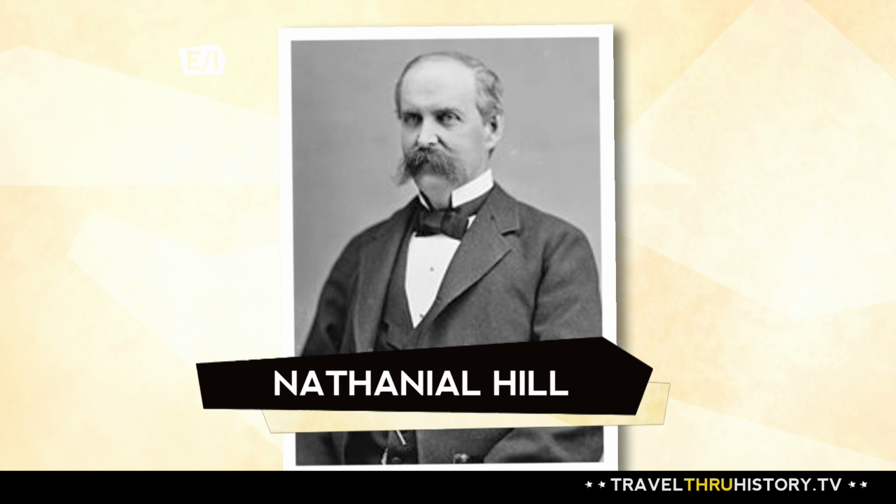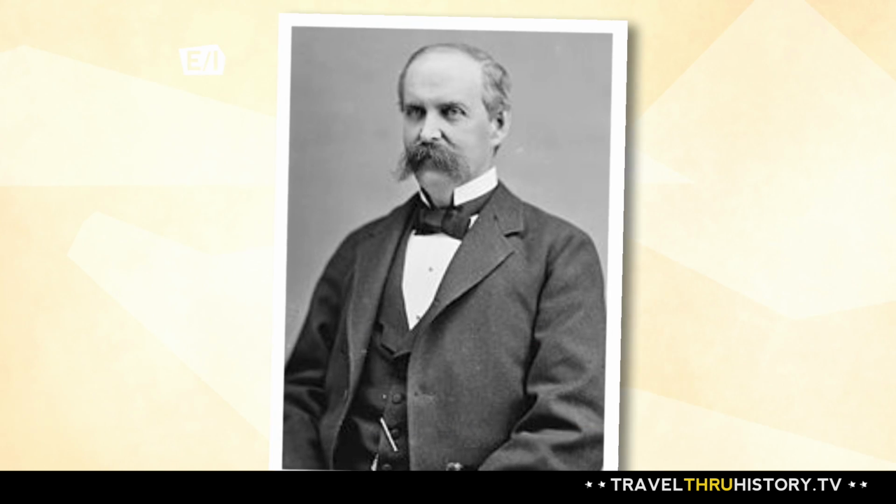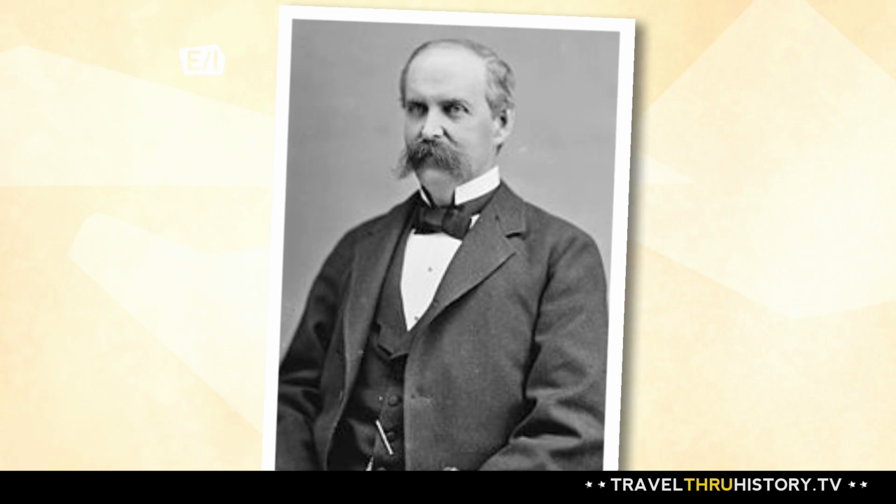In the mid-1860s, Nathaniel Hill came to Central City with the knowledge of being able to separate the gold from the pyrite. He built a smelter, which is the process, smelting is what it's called. When you crush the sulfide ore, you can heat it up to several thousand degrees, and then that will separate the gold out.